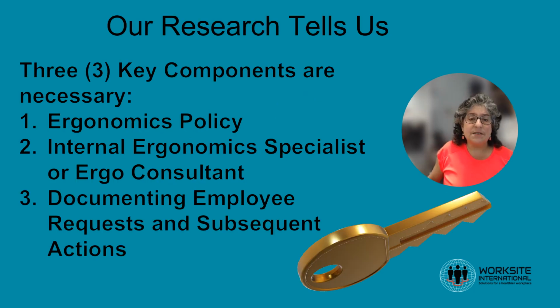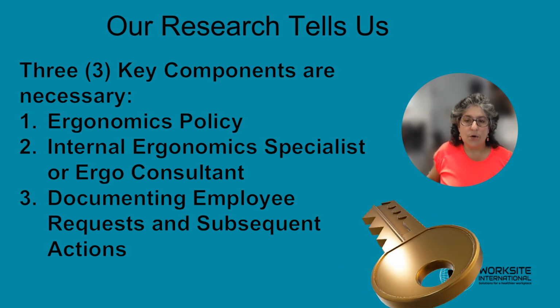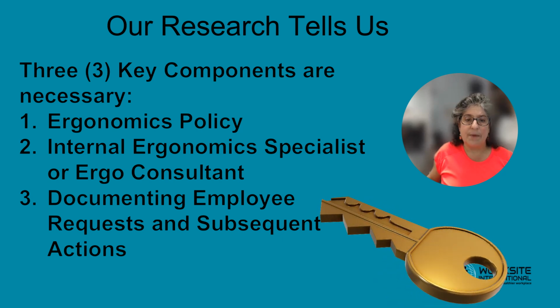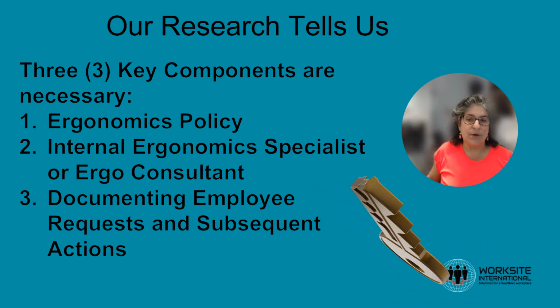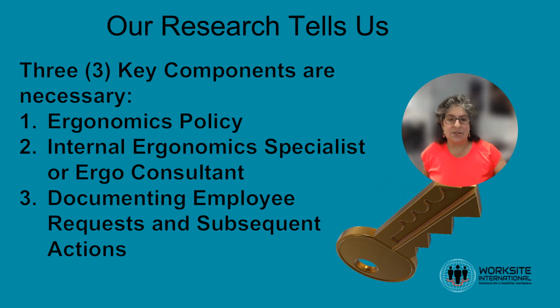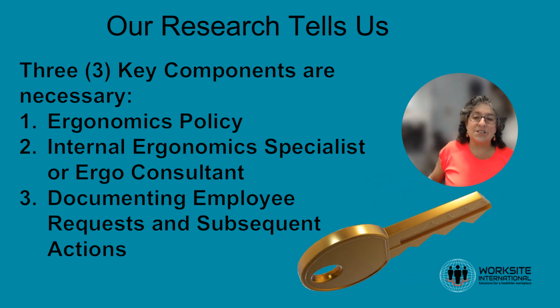Our research tells us companies need 3 components for a successful ergonomics process: having an approved ergonomics policy, having an internal ergonomics specialist or ergo consultant to track, measure, and monitor your process, and the third key is documenting employee requests and subsequent actions. Tracking your ergonomics process actions are the key to your success.